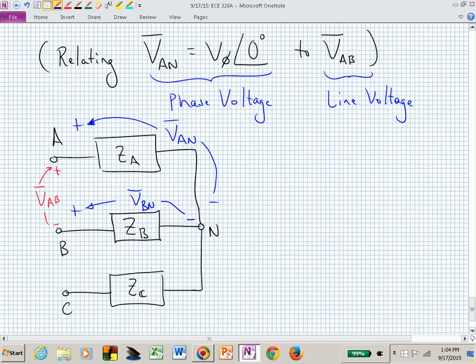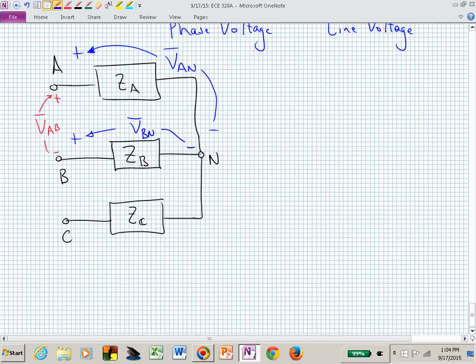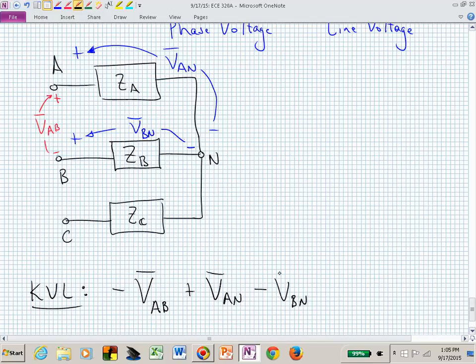But if we do have this configuration, well, let me scroll down. What is KVL in this mesh that involves Z sub A and Z sub B? Let me start at the B terminal and go up to the A terminal. So now I want to measure that voltage across that gap. I entered the negative terminal first, so that's now minus V sub AB plus V sub AN minus V sub BN, and now I'm back where I started. Kirchhoff's voltage law says that those algebraically need to sum to 0.